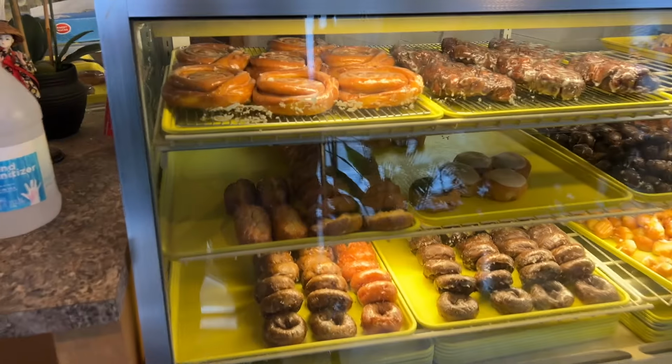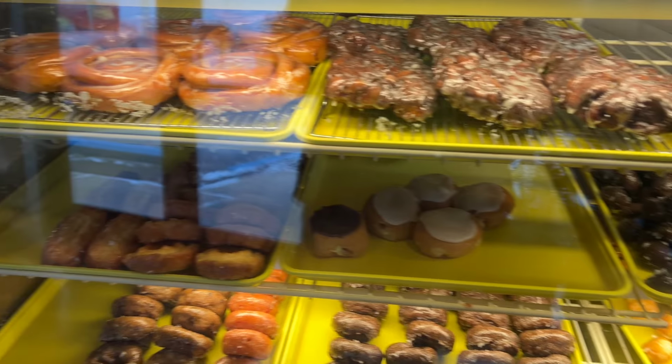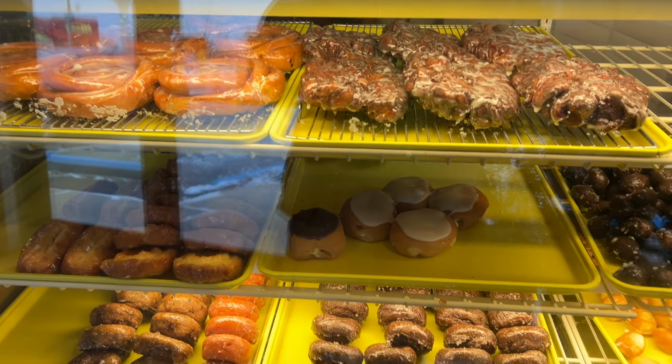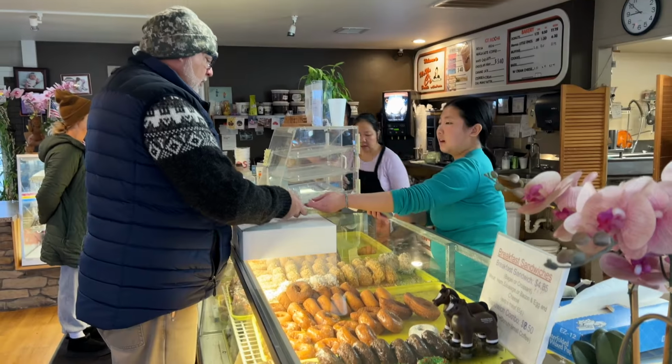Oh my goodness, look how big that cinnamon roll is. That's as big as your face. They are known for their apple fritters. All right, my Viking, are you ready? I'm ready.